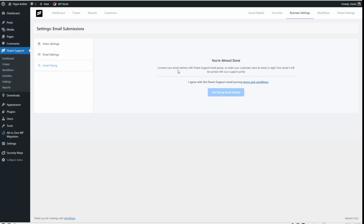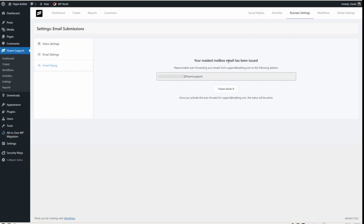Okay. What you have to do is connect that email address with the Fluent Support email parser. Basically, you go to your setup for that mailbox, in this case support at webtng.com, and set up forwarding so that when someone emails support, it gets channeled into the ticketing system. Here it gives you a masked email address that support at webtng.com would forward to. Once you set up that auto forwarding, you click here and it will enable email piping. So it's nice that customers can submit tickets and respond to emails from their email box if that's more convenient.